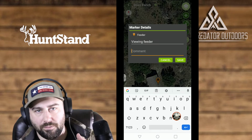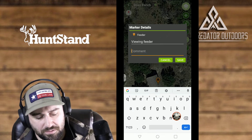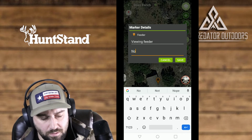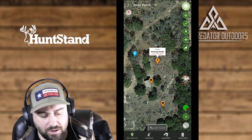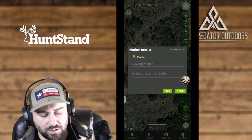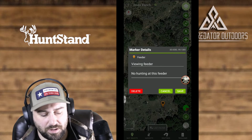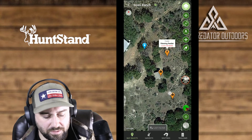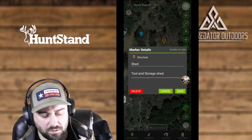Sitting there drinking your morning coffee and being able to look at the deer is a really nice thing to have. So add a comment, so I'll just say no hunting at this feeder. Alright, so there we go. So you can see I can touch it now. I can view information about it. It tells me this is a feeder, the viewing feeder. If I wanted to, I can come back in here and I can edit it. I can delete it and do different things like that. See more information about it. I can see its exact GPS location. Alright. Same thing with all these other markers. I can touch that and see, like, okay, I can edit the information or delete it if I want to.